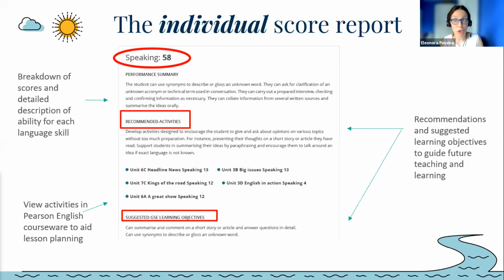And these are showing up in the form of recommended activities, and these are activities that you can do with your students regardless of whether you use a Pearson course or whether you use a course at all, whether you use your own material. And related to that, you also get at the bottom of the screen suggested GSE learning objectives to move your students to the next level.